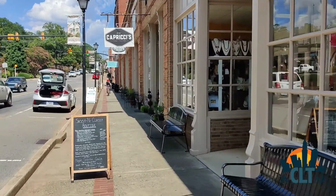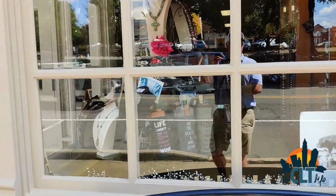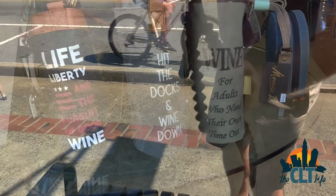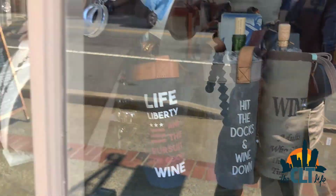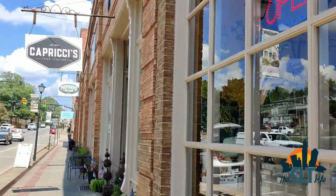Then we have Sassy and Classy Boutique. This is always a favorite store in downtown Waxhaw. You get some great gifts in here. Look at that, life, liberty, and the pursuit of good wine. And they've got a lot of jewelry as well.